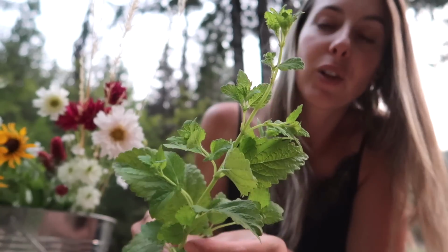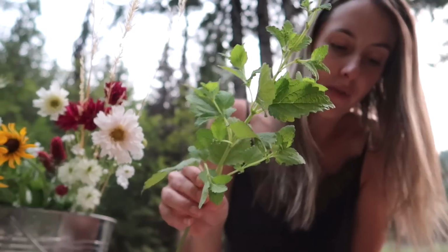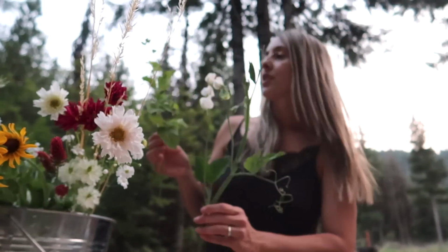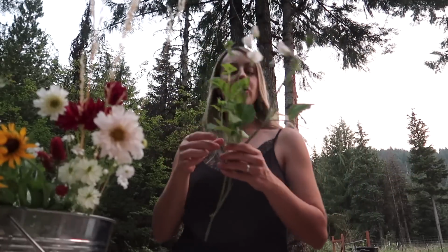Give you guys just a little close up. So this is lemon balm. You know what, this might actually be good for that lady that does the tea. She would probably use this. Like these bottom leaves that I just stripped off, I'm sure she would use these.